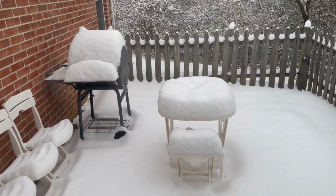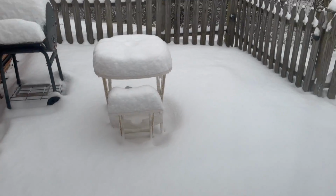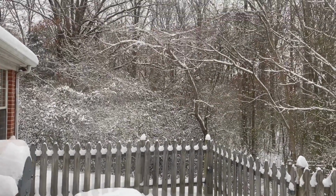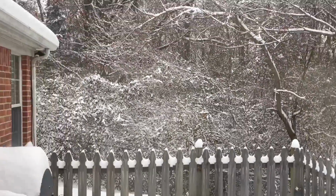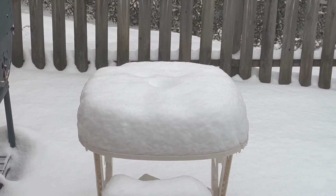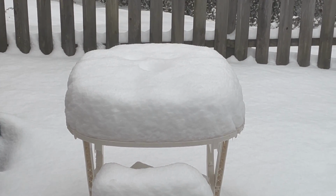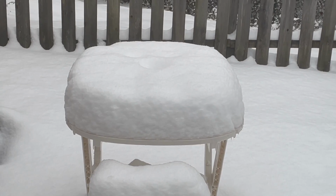Look at that. That is more snow. Look at all that. Wow. Yep. Look, it looks like icing on our table there in the backyard. That's how much snow landed on that.